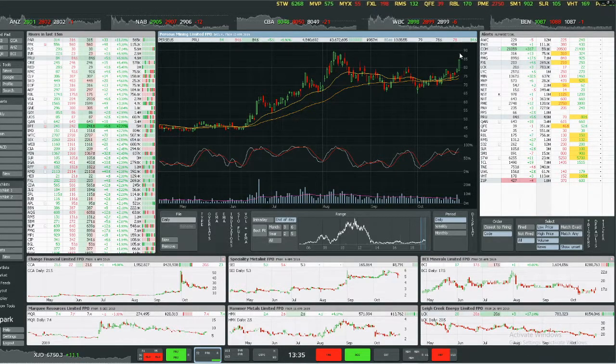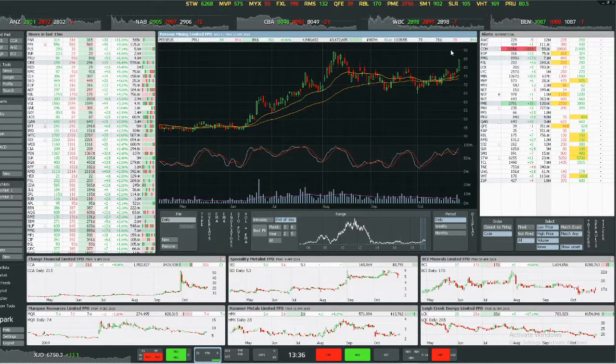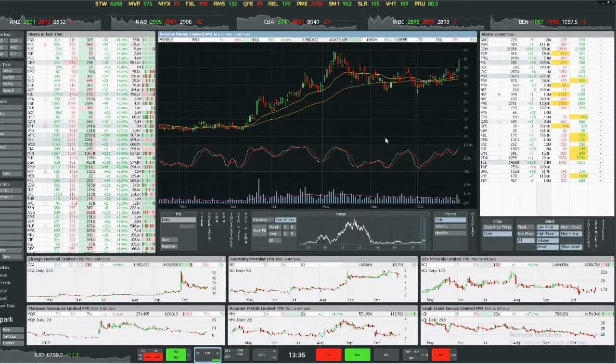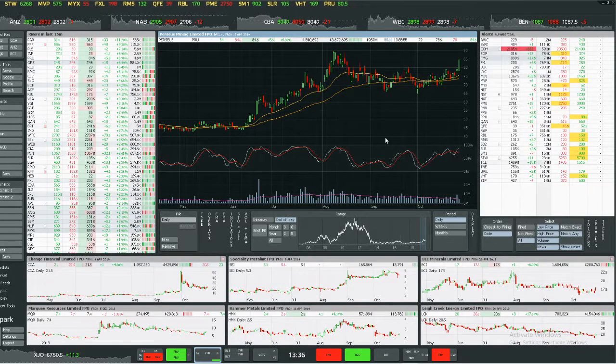If this blasts through 90 today, I'm happy just to take some off. But either way, if it gets through 90 and finishes above 90, that'd be a cracker. I think maybe it's worth just holding on. Don't take a partial just yet. See what happens to gold. I think it's looking good either way.